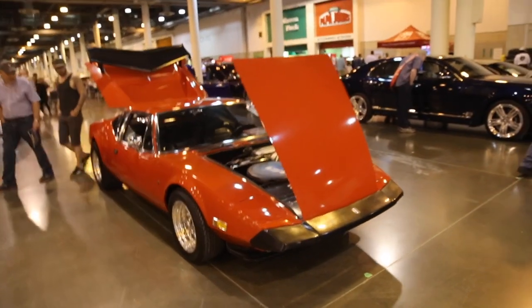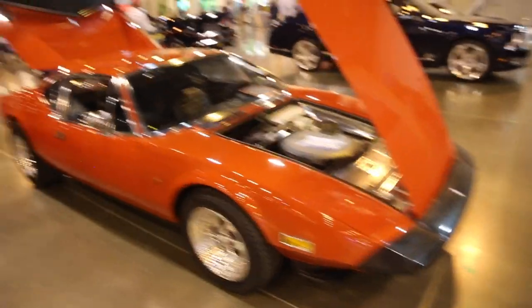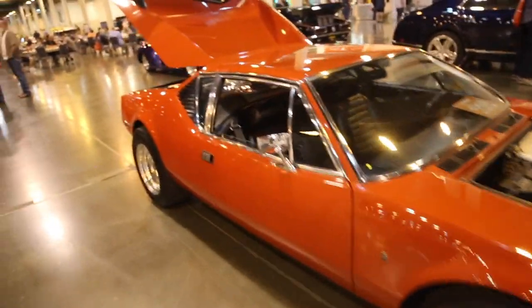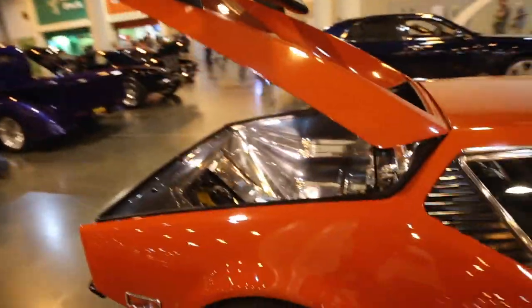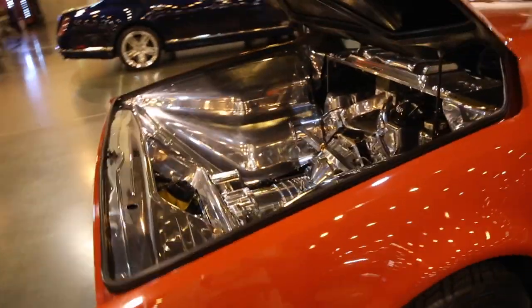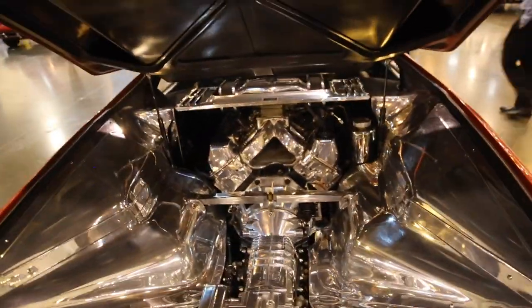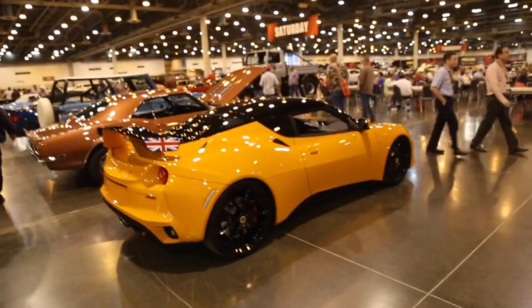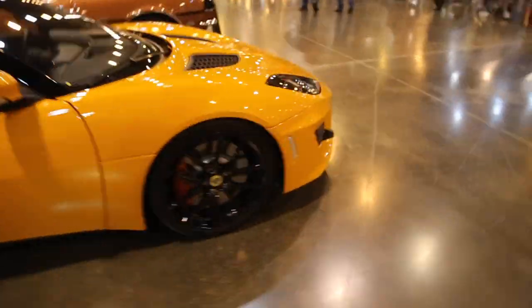With the 1973 De Tomaso Pantera right here, aka the Ford Rari, designed in Italy, powered by Ford. Hey, that wing though. Jeez. Mid-engine supercar, yes sir. The Lotus Evora 400 right here. Nice wing, good track weapon right here.